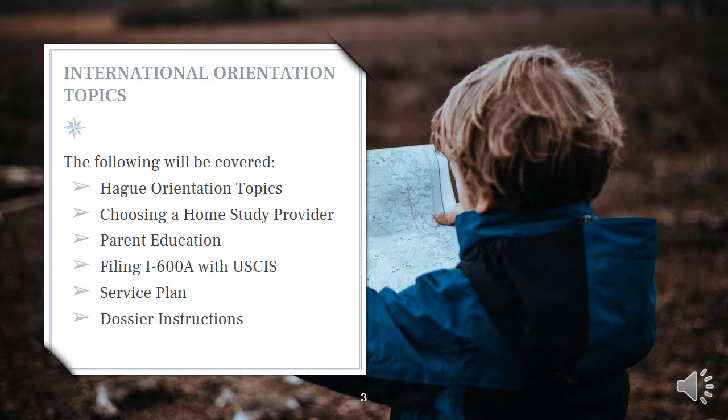Today we will go over Hague orientation topics, talk about choosing a home study provider, touch on parent education, discuss filing with the I-600A, with the USCIS or United States Citizenship and Immigration Services, and explain the service plan and dossier instructions for Samoa.